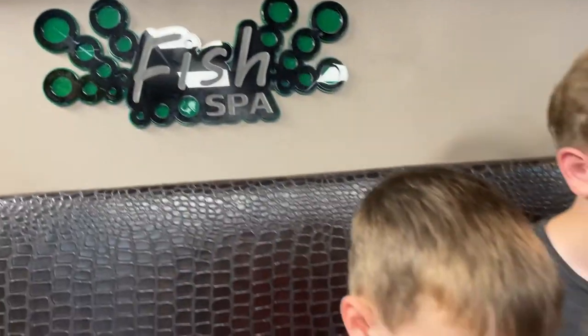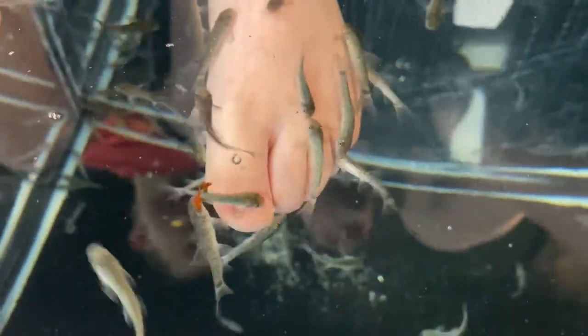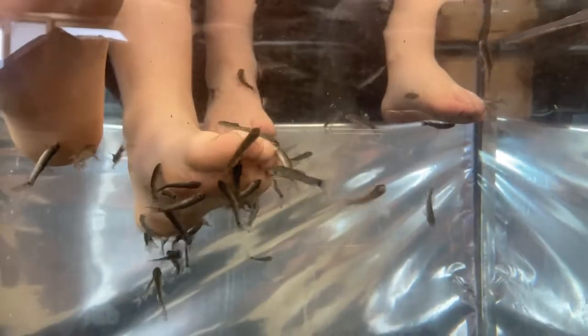My family's favorite experience was the Fish Spa Pedicure. We each got a chance to soak in a tub of cleaner fish that eat away at dead skin cells and exfoliate the feet. The sensation is hard to explain, but when you put your feet in, you just gotta laugh.